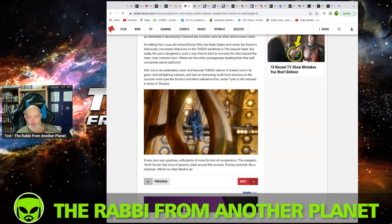Oh my god, I love that playset. It has an interesting multi-level structure. The console room. See the Doctor's horrified reaction when Jackie Tyler is still on board an army of ghosts. Very spacious. Yeah, no, it was a big set, right? The original design, the original idea by, who was it again? He basically designed the Marvel Cinematic Universe in the Ultimates. Bryan Hitch, if I can find it.